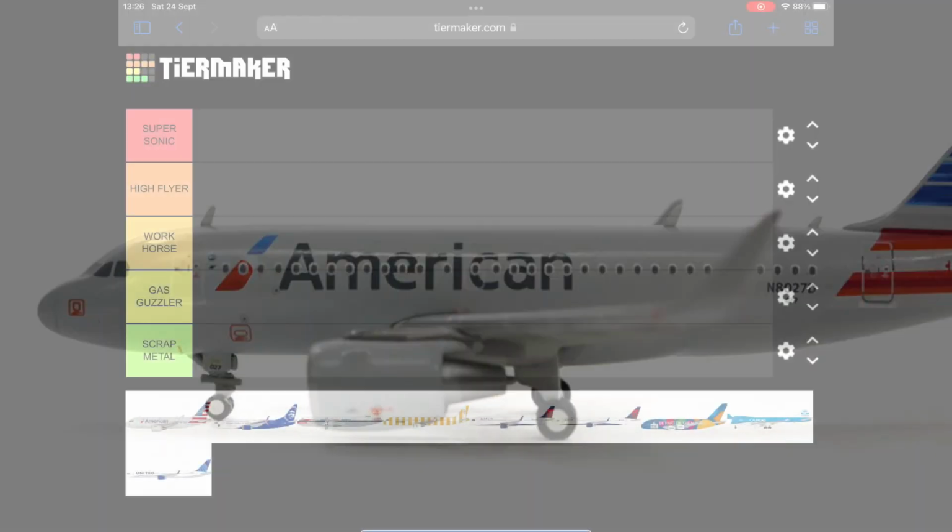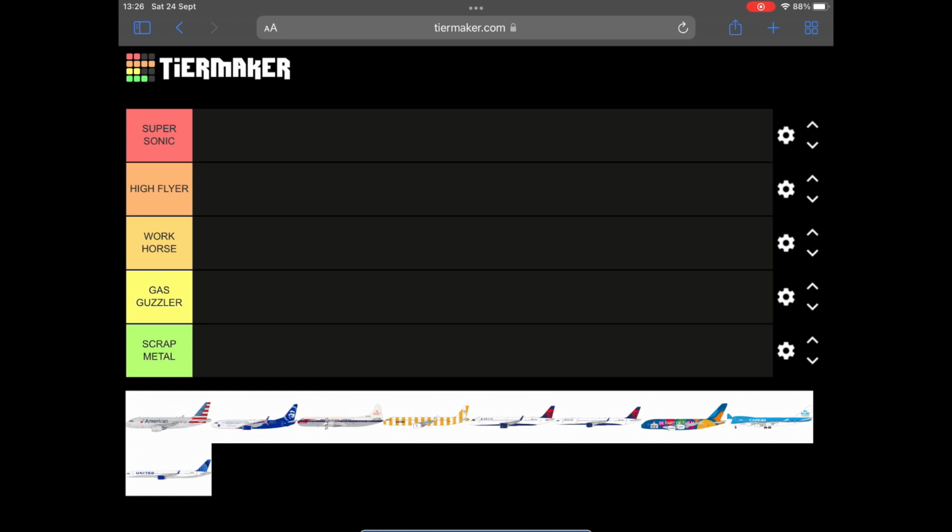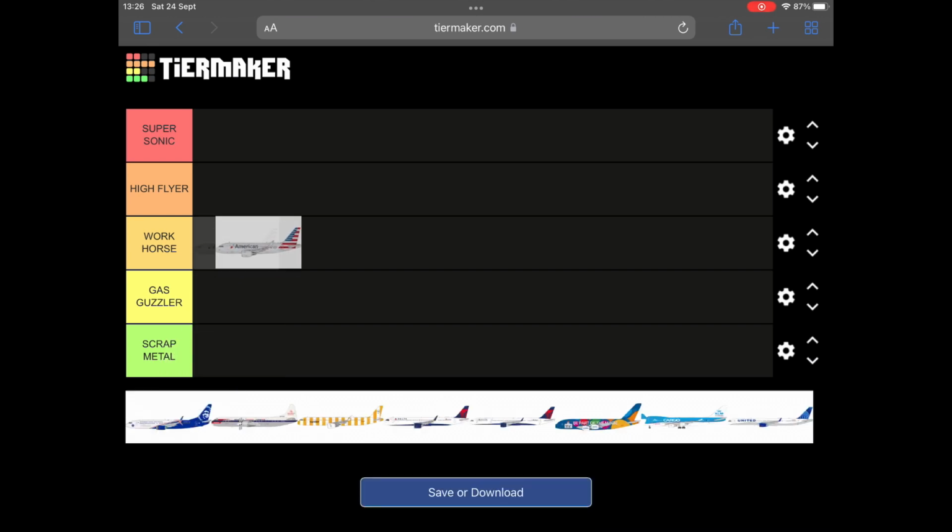It's going to be a pretty standard Gemini release. It's not new, it's not inspirational, it's not particularly great mold, but it isn't awful either. And if you missed out the first time round, and you haven't got an AA319, and you didn't buy one of the other versions that's available, because I think Aero Classics has made this already, then, hey, you might want to get this one. So for me, this one is going to go up into Workhorse. Not dreadful, not great.